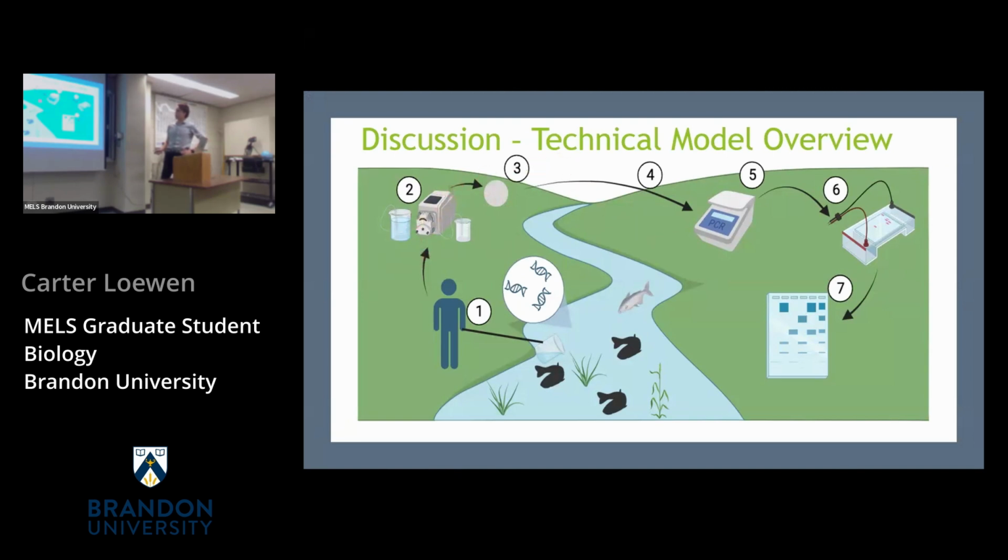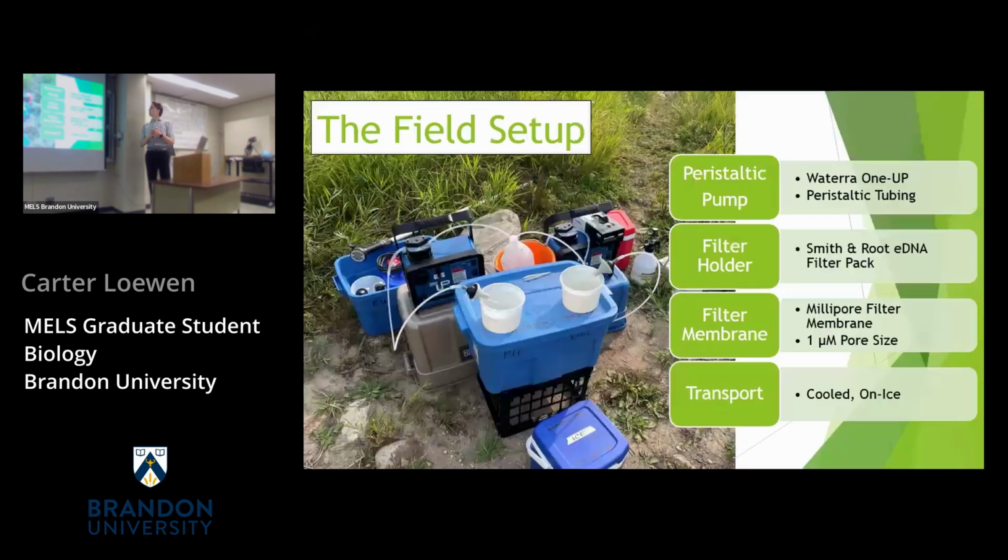Moving over into our PCR. If anyone doesn't know what PCR is, just think about it as your standard COVID test. It's going to give you, yes, you have COVID, no, you don't have COVID, but in this case, it's yes, there's fish swimming right beside you, or no, there's no fish swimming right beside you. And then into our gel, finally giving us that presence absence data.